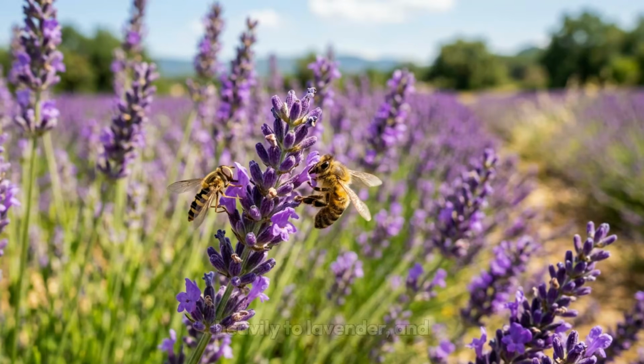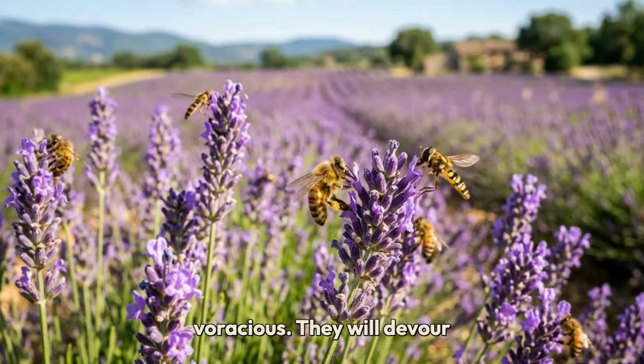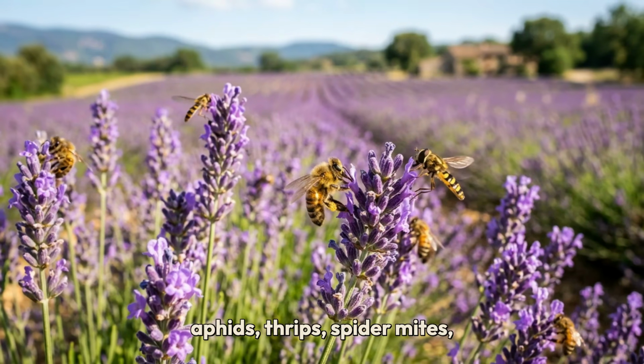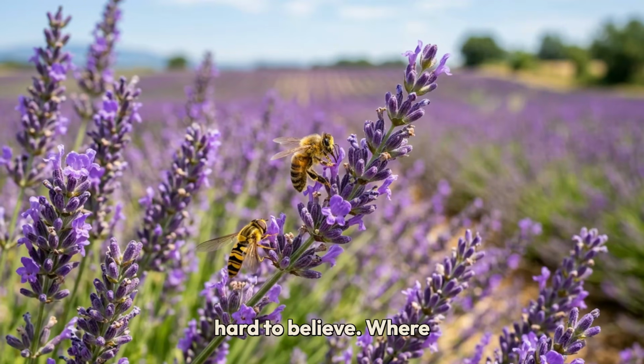Lacewings are also drawn heavily to lavender, and lacewing larvae are absolutely voracious. They will devour aphids, thrips, spider mites, and small caterpillars at a rate that is hard to believe.